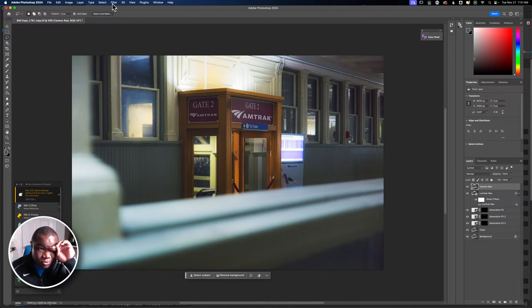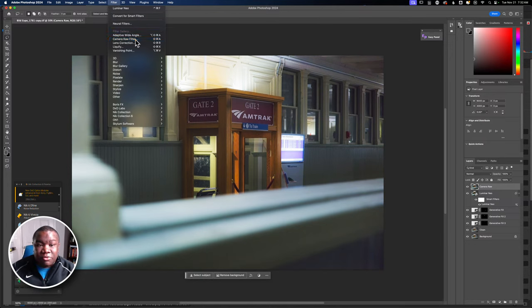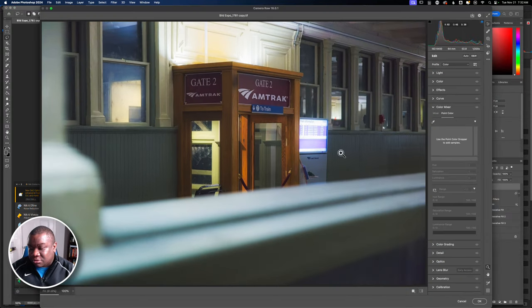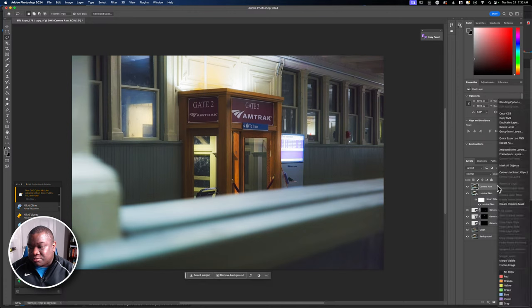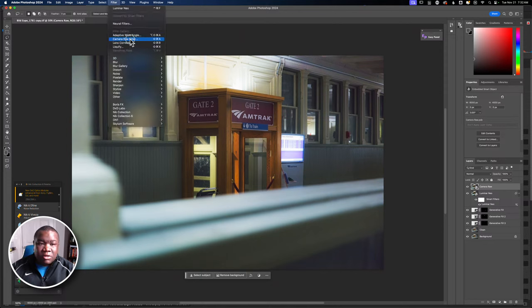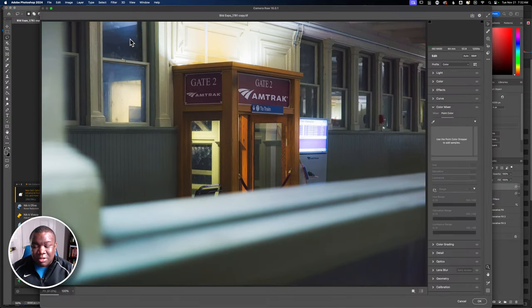And I'm going to come up to Filter, and then Camera Raw Filter. And this is actually, let me create a smart object for this as well, so that way I can come back and modify this down the line. If you don't create smart objects, you end up not being able to come back and modify something down the line. And I like to have that creativity. I like to work as non-destructive as possible whenever I'm using photo editing software. So now I have this particular train gate, if you will.